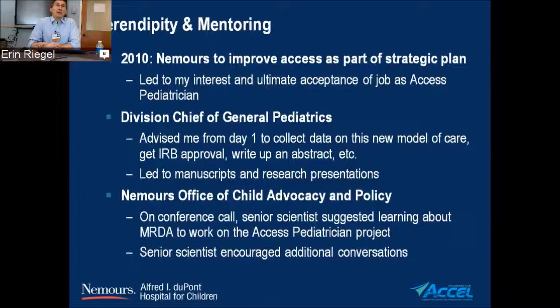And in that process, there was a conference call about writing a brief for Capitol Hill about this new method of delivering healthcare. And one of the folks on the call said, have you heard anything about these MRDAs in the CTR, these Mentor Research Development Awards, part of the Center for Translational Research? And I said, no, what are you talking about? So I learned in 2011 and early 2012 about what was going on in the CTR, and this person actually became my mentor on an MRDA that I was able to secure after that. But I didn't really know anything about it when I came back. And so it was somewhat serendipitous and some good mentoring there.